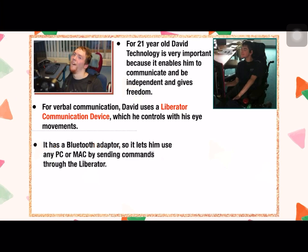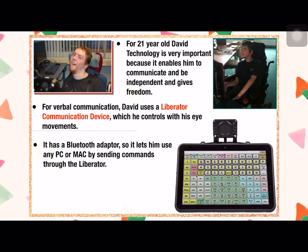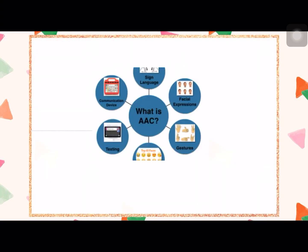So David says it was a great feeling when he learned to use it, because it took a couple of weeks. I know it is a strain, it is difficult, it is a challenge, but still the challenge was to learn to communicate with people, which before was difficult, but now training himself to use it was not as difficult as before communicating with people. So this is that Liberator communication device. Moving on.